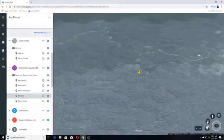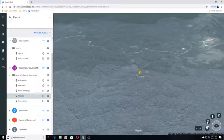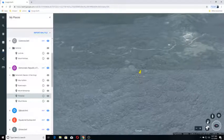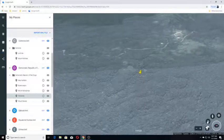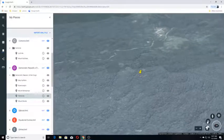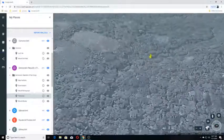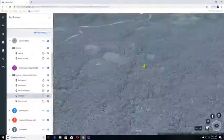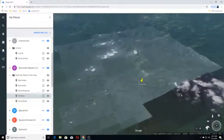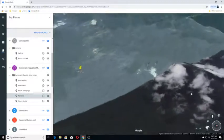Tshibinda is a volcano in the east of the Democratic Republic of the Congo. It has a prominence of 4,790 feet. It last erupted during the Holocene period. So, I'm looking, but I don't see much because I don't have really good view here. I assume it's over here.